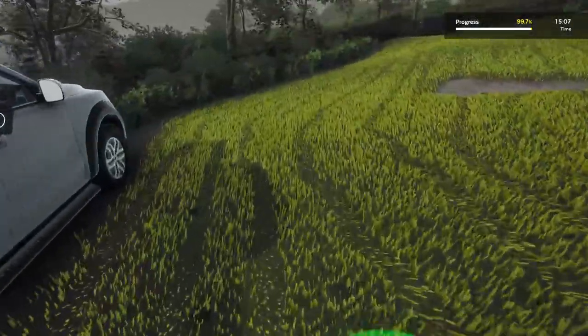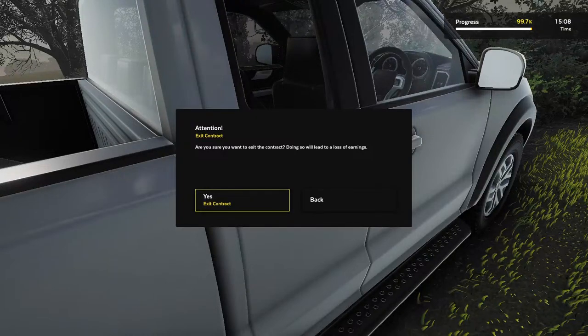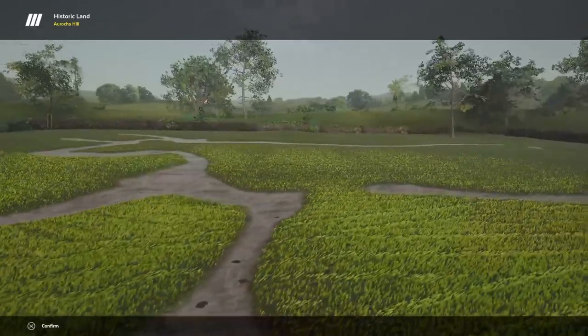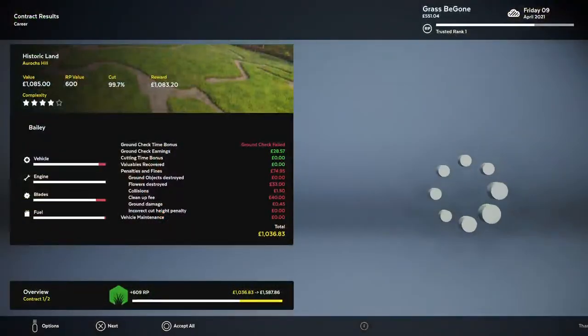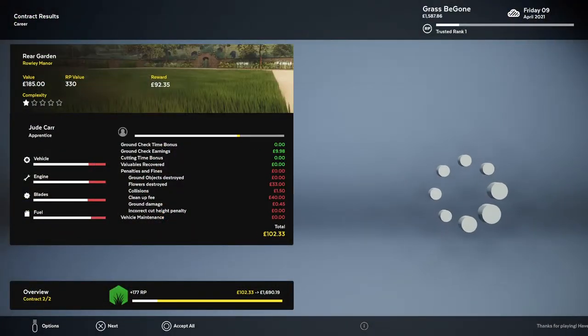Gotta get on out of here and see how much money we made. 15 minutes! Big D's getting quick resume, everybody. Big D needs quick resume. See, I still made 1,036 pounds. That's good.